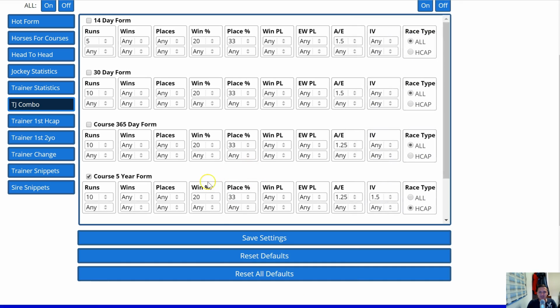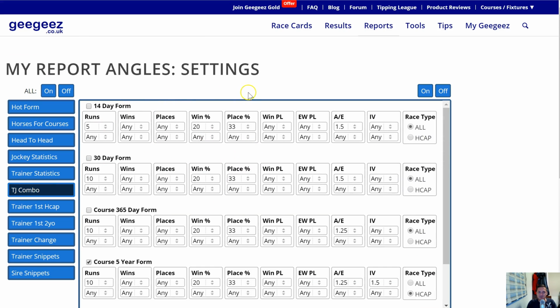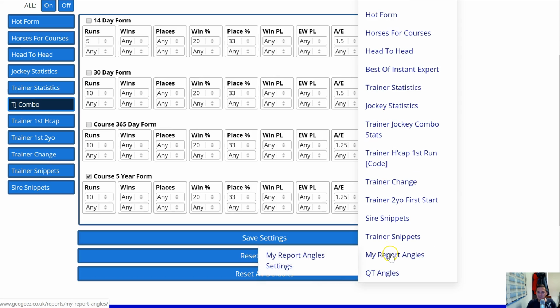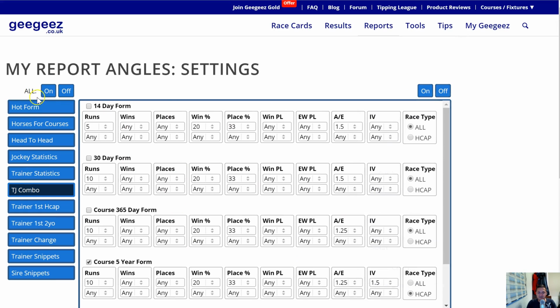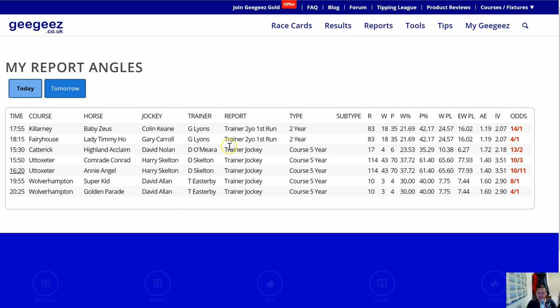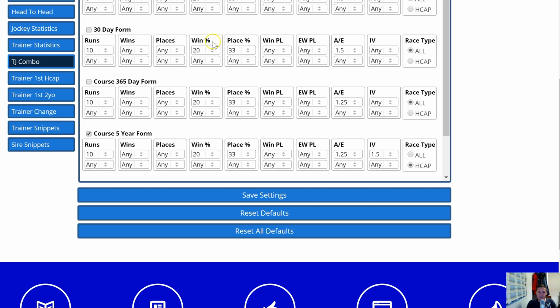I don't intend to labour this anymore, but I hope I've given you enough inspiration to check out the My Report angles. Just to remind you, start off, from the reports menu, go down to My Report angles, and just don't click anything, just go across to the settings one and then click on that one, and it'll bring up this page. You can select all on or off, or you can do it more individually tailored. And don't forget to save the things down at the bottom, and then when you go to your report, My Report angles, you will see just those elements that you're interested in that satisfy the parameters that you input in these boxes here.